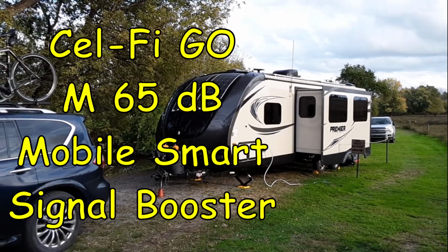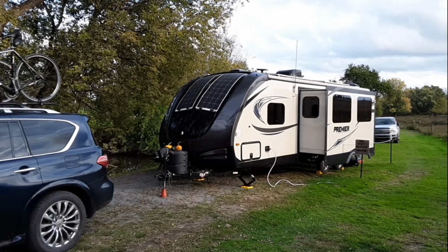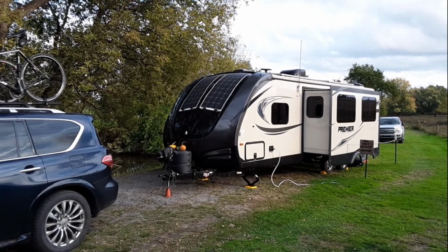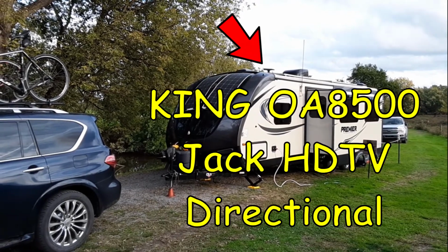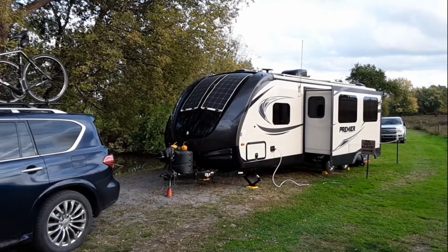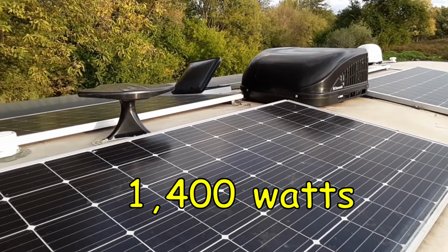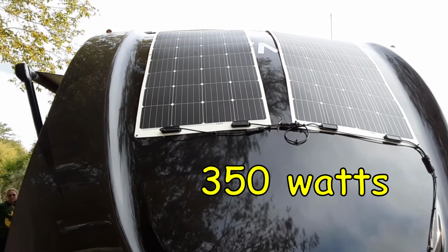We have a Nextivity Cell-Fi Go, which talks to the cell tower. The FCC allows 10 dB more boost on that than the Wilson systems, which are common in the RV industry. Behind that we have a steerable AM/FM antenna by King, which a lot of other people have. And as you see, the big panels on the top get the bulk of our solar. It's about 1,400 watts total on the top, 350 in the front, which is on a separate solar controller.